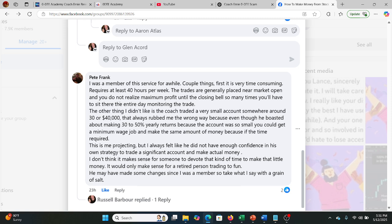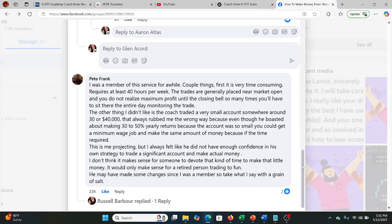So this guy's making the point that if this guy's so good, why is he only trading $30,000 accounts where he could be trading $1 million and making 500,000 a year? He says this is me projecting, but I always felt like he did not have enough confidence in his own strategy to trade a significant amount of money and make actual money. So pretty interesting. I mean, these are interesting comments.